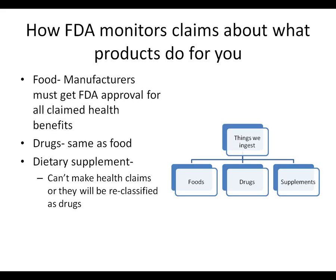And any supplement that strays on their label into language that makes it sound like they're trying to make a health claim will get threatened with being pulled from the market until they can prove to the FDA that they're effective. And of course, when they're faced with that, what happens is the supplement manufacturers will change the language on their labels, but only if they stray over that line into language that qualifies as health claims. And we'll talk about what that is.